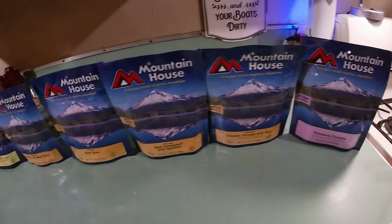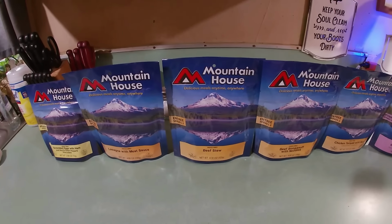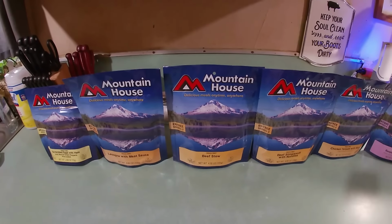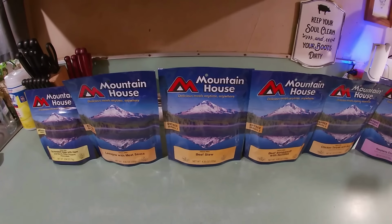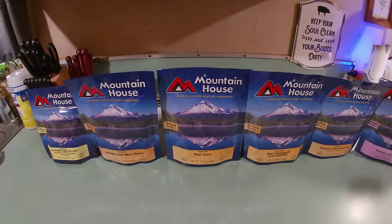To put that in perspective, they don't have the bestseller kit no more, but they got the adventure kit, I think, the 3-day meal kit, and that'll run you anywhere from $59.97 up to $69.97 for 6 pouches too. So there's that. It's gotten quite pricey.